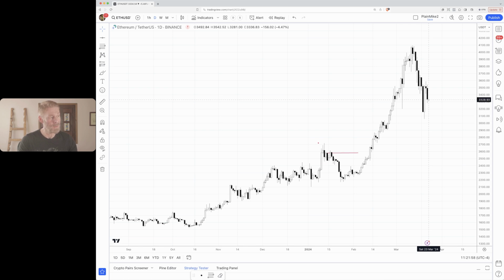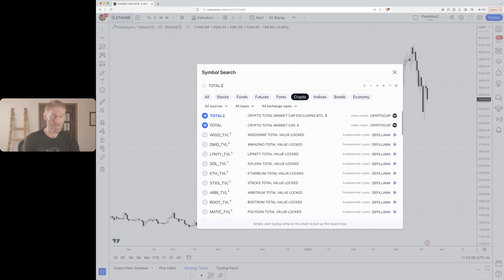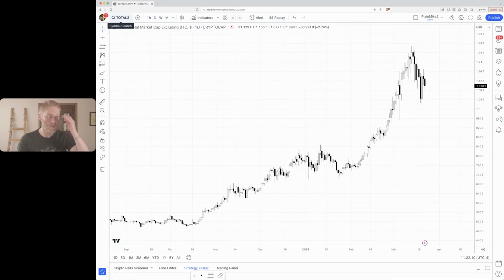This suggests to me that we do have some downside momentum here. It's still unclear though, because we haven't really come close yet to down here. So it's kind of trying to stabilize. We'll see. Let's look at the entire market. Total, let's say Total 2, without Bitcoin. All right. Looks a little bit better.